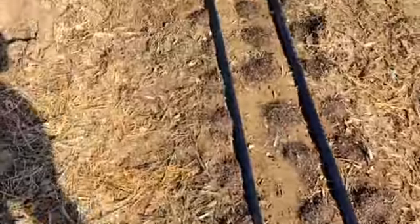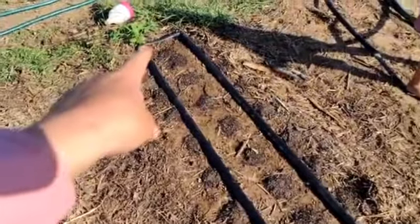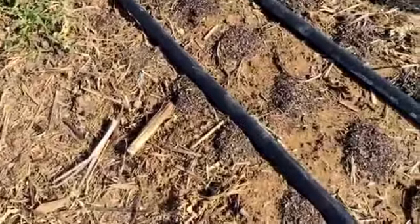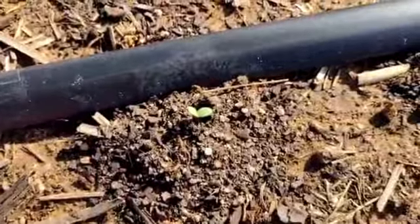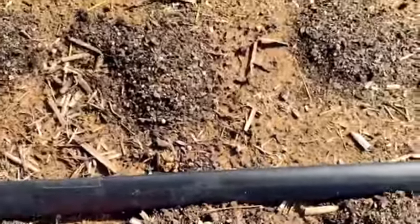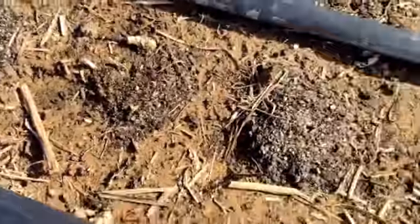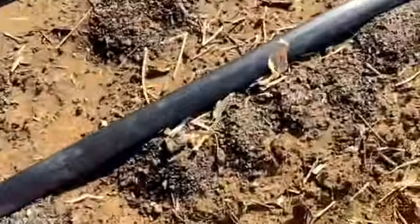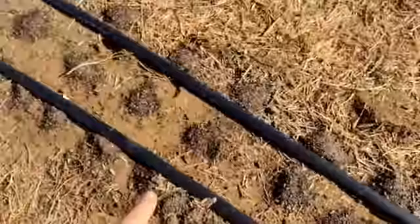And then this row I've direct sowed some scabiosa drumstick, and they're starting to pop up. See a few up. Don't walk on the garden. See a few popping up there. Another one there. There's a few down here. So yeah, hopefully most of those will come up.